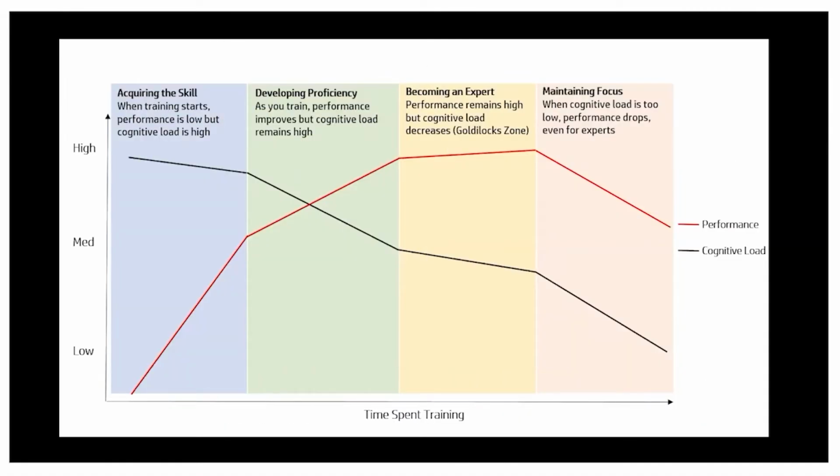A lot to unpack on this graph, but there's two things to think about. One is how well you're performing. The second is how much cognitive load you have. And in this first column, you see that when you're acquiring a skill, cognitive load is high and performance is low, and that's when you're first learning a skill. As you develop proficiency, you get better at your job, performance gets higher, but you're still high in cognitive load. You're still challenged while you're doing this work. At some point, you become an expert, and then performance is super high, and your cognitive load is lower.